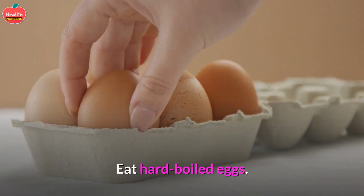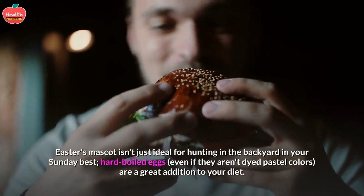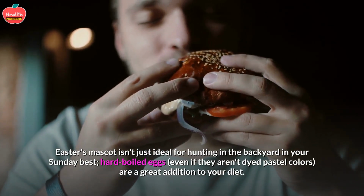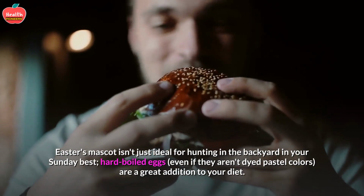Eat hard-boiled eggs. Easter's mascot isn't just ideal for hunting in the backyard in your Sunday best. Hard-boiled eggs, even if they aren't dyed pastel colors, are a great addition to your diet.